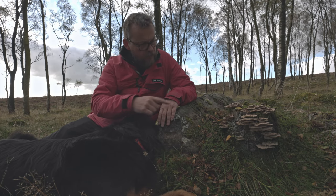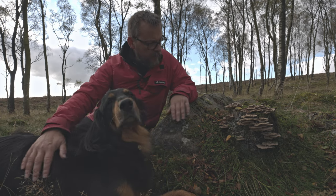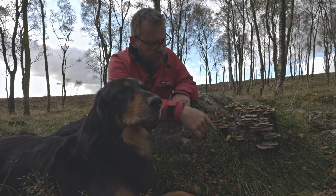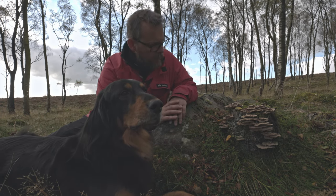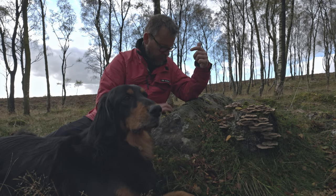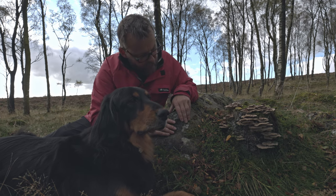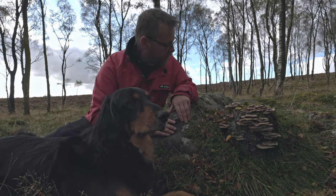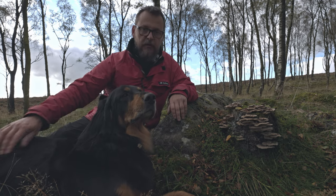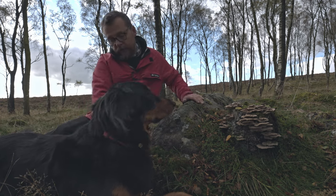So just stumbled across these in the woods here. Again, more fungus, a different type to the one that we saw up there. Again, growing on what is the stump here of a birch tree. There's a nice big lump of gritstone here, covered in bits of mosses and stuff, and I'm just wondering whether that will make a nice picture, if we can get a good composition. Set the camera up and we'll give it a crack. Right, come on, let's go.